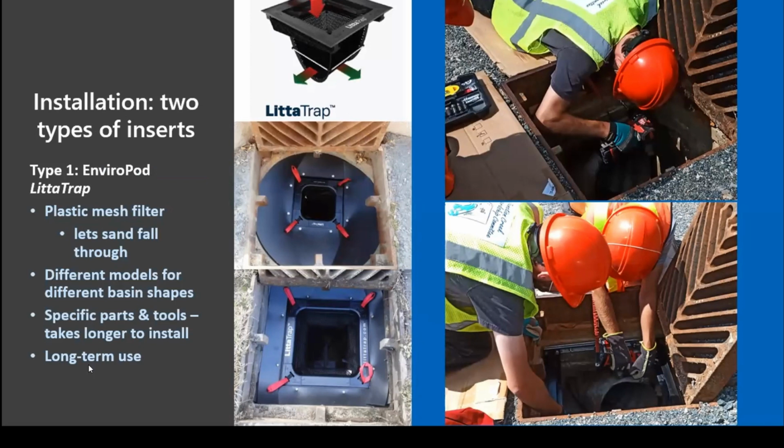And there are different models for different basin shapes. So as you can see in the image, kind of in the middle, there's a rounded shape at the very center of the slide, and then there's a square-shaped trap in the bottom left. So there's a slight difference in cost between the different models, but generally they're similar, comparable cost.